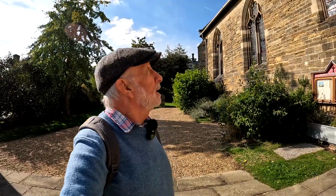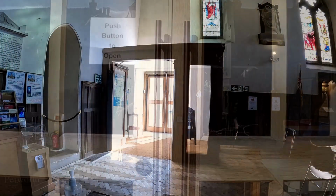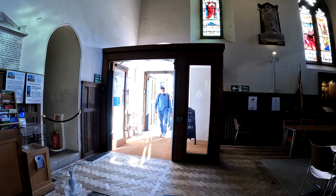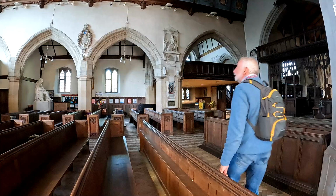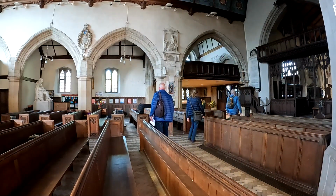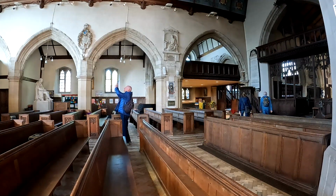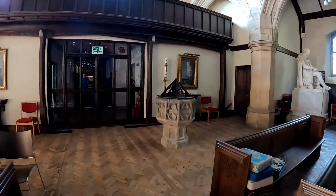Well, I've actually been round the outside of the church now. There's not a porch here, interestingly, on this church, but we're going to go in, have a look at the church, and see what we can find in there. So let's head on in. Just here we've got the font, which is on the west end of the church.